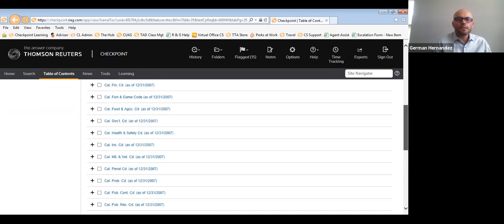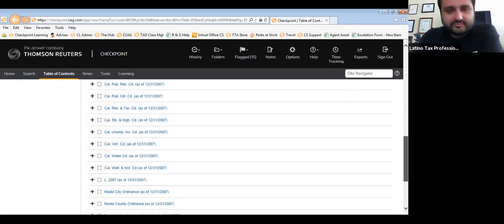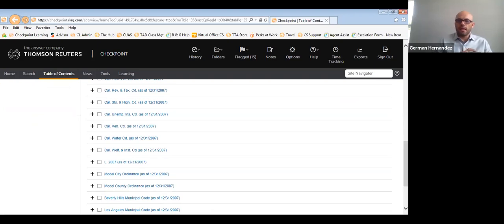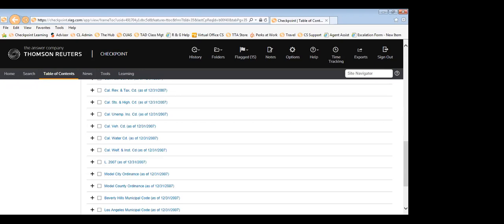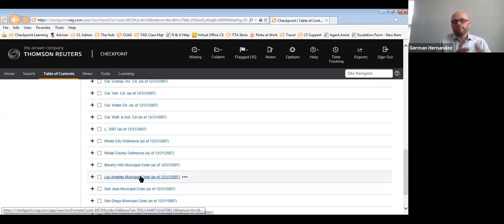You see this? Oh, nice. So Checkpoint includes the states also? Absolutely. It has all the information available, including local, and it's also archived. So again, it's one place where you can find everything. Everybody see this? LA Municipal Code, the way it was in 2007, right?